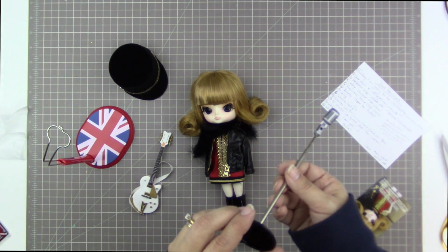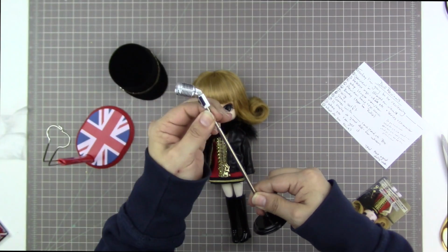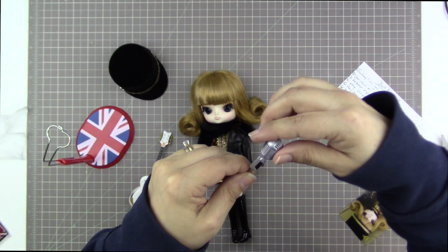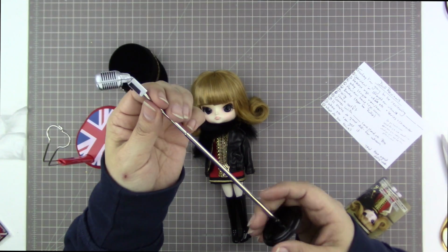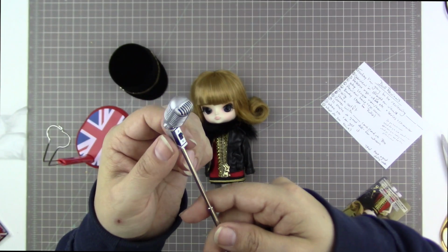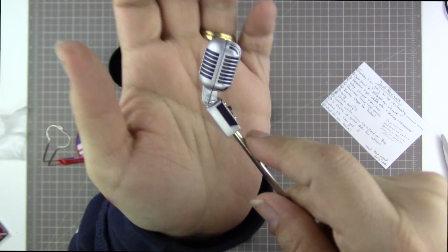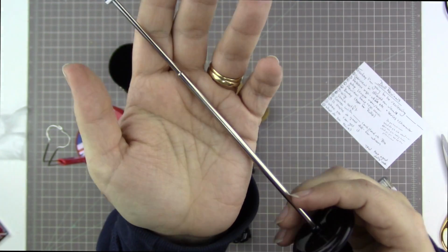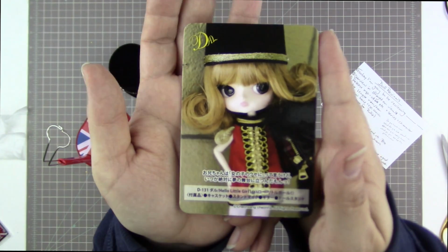And then the mic stand, I'm really impressed with this mic. It has a telescoping, it's almost like one of those antennas for your radio or TV, so it goes up and down, and it also goes back and forth like this. It is plastic, so I would be very careful with it, but it's nice that it moves so you can position it as a nice little accessory for your photos. And it has a little switch on it. That's how it looks. Quite nice. Here's her card.